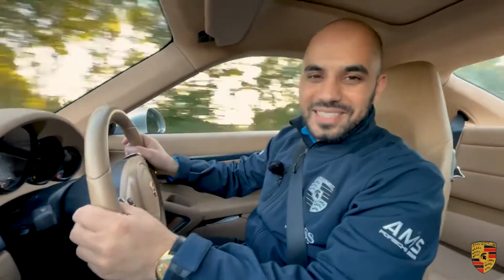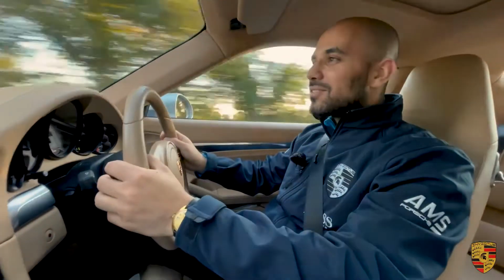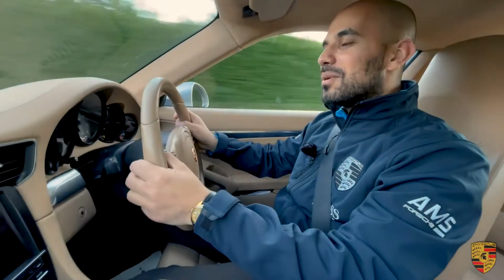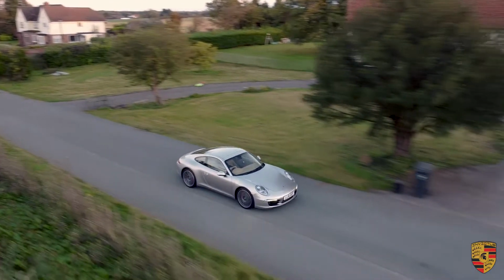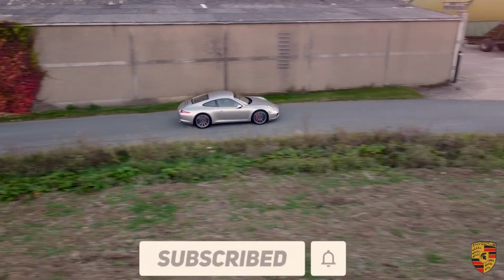The performance is absolutely exhilarating. According to the technical spec, it produces 395 brake horsepower, 440 Newton meters of torque. The top speed this 991 Carrera S is capable of is 188 miles per hour. The 0 to 60 is possible in 4.3 seconds.